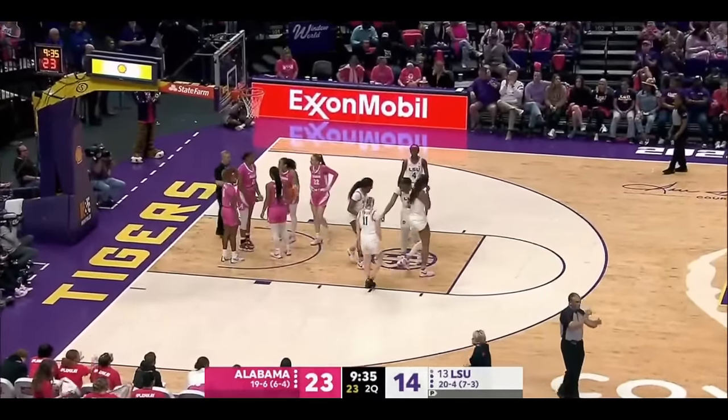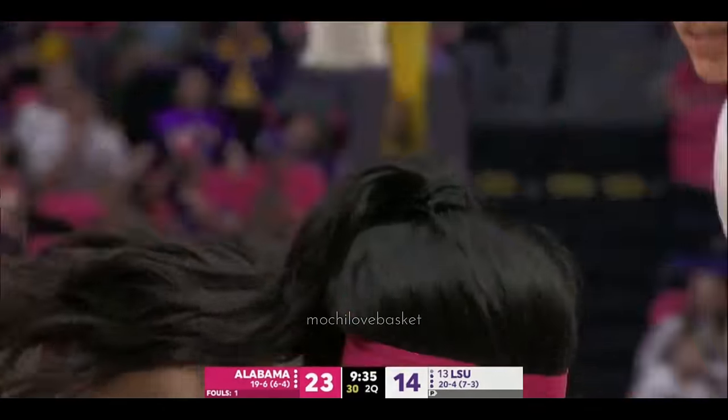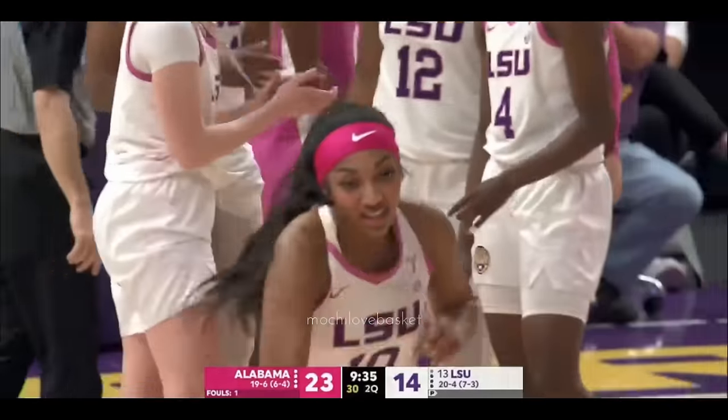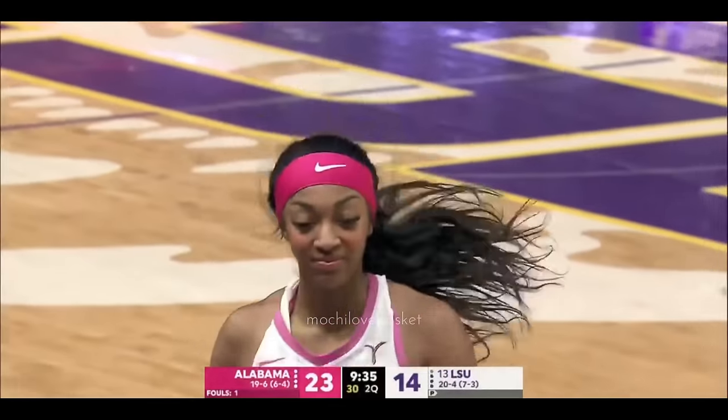Nobody gets to the free throw line more than Angel Reese, and I think I just saw her contact pop out. These players, my eyesight's still pretty good. I mean, from over here. Did you see it? I did not see the contact. I wear contacts and I still couldn't see that.